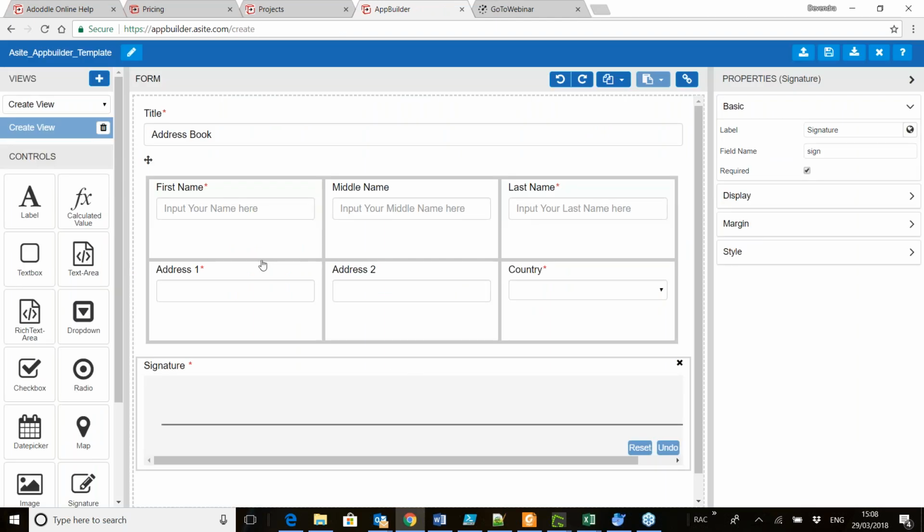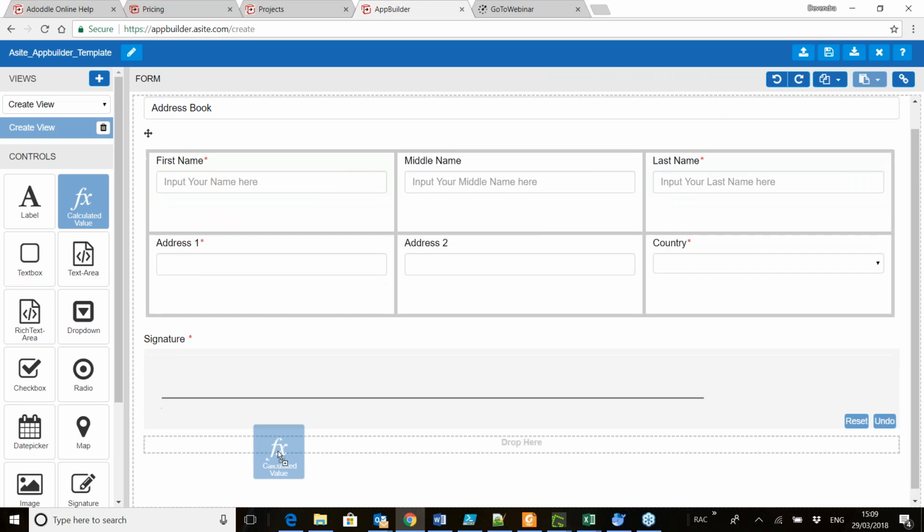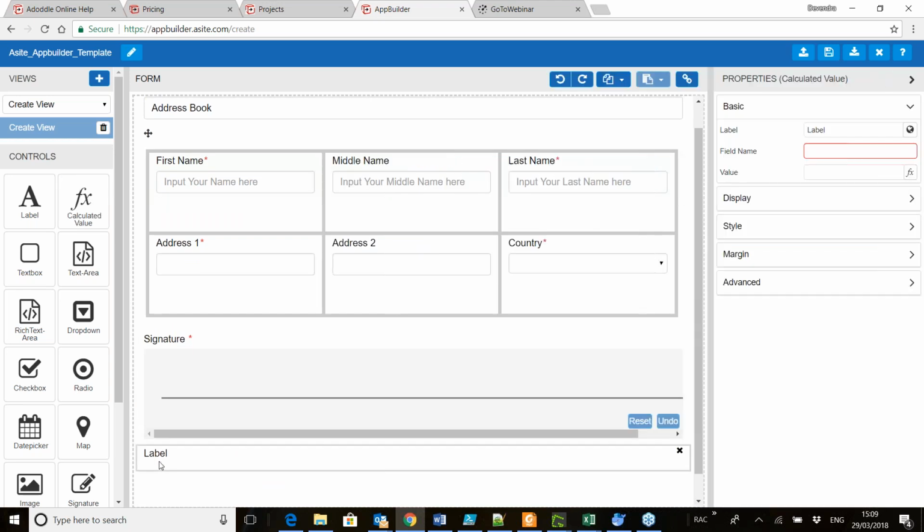So here, as you can see, I've just used the text box control. I've used a drop-down control. I've used a signature control. Let me show you one of the things actually. So if I want a field to show calculated value, so what is calculated value? So let's drag and drop this particular control here.